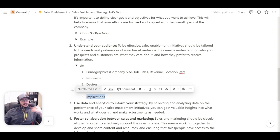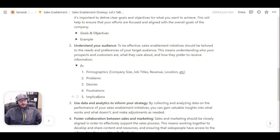And you know what's really cool is there's this new tool called ChatGPT. It's awesome. You can do a ton of research if you're not as familiar with the problems, desires, and frustrations your prospects are having. Or you can just pick up the phone, talk to some of your best customers and ask them. A lot of times I see people that haven't even asked their customers what problems they're having. Now, if you've got a developed product or service, you're probably fairly familiar with this. But if you're newer and you're trying to implement a sales enablement strategy, you need to find this out before you can really do anything.